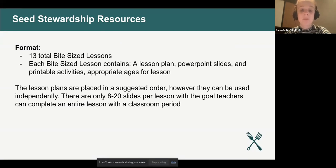On our website we put the lesson plans in a suggested order. However, they can be used completely independently, and we tried to keep it really short, so each PowerPoint presentation only has 8 to 20 slides per lesson, with the goal that teachers could complete an entire lesson within a classroom period, quickly going through the slides and choosing an activity if they like. The activities can also be used independently of the lesson plans.